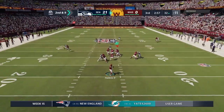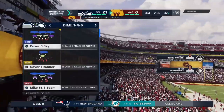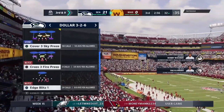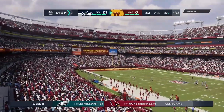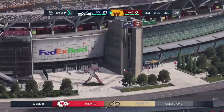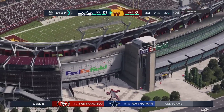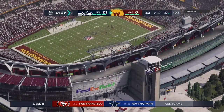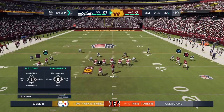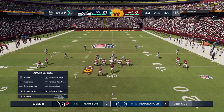On 2nd and 9, Haskins. And that is incomplete. A lot of force bearing down on him there. He could not hang on. It's 3rd down. I'm getting the sense that this offense is getting frustrated. Here we are into the 3rd quarter, and they've had plenty of opportunities to get in sync. Thus far, that hasn't happened. They're looking for answers both on the sidelines and in the huddle, looking at each other. This offense in desperate need of a conversion as they come up on 3rd down. Let's get off the field.